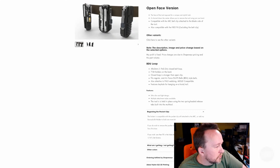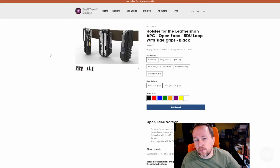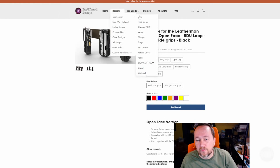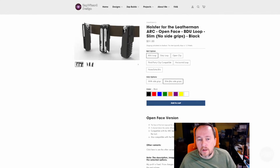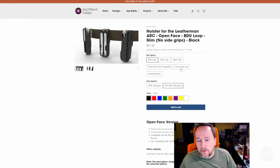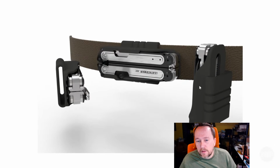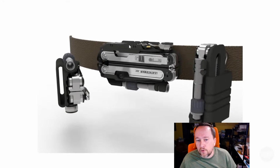Why no bit holders on the horizontal slim version similar to the Garage? Well, first of all, none of the slim versions have side bit holders, so that's the entire definition of the slim version, so that you can have a sleeker version of the holster without anything on the side. And this makes a very good option if you're just holding just the tool, and you can have it with or without the pocket clip attached, and then bit holders on the back. But the horizontal loop slim has no extra bit holders because there's simply no place to put them except for the side options. So you turn on the side grips, you'll have 4 bit holders on one side and then the ratchet driver on the other.